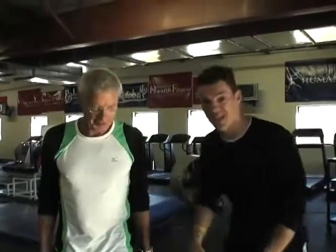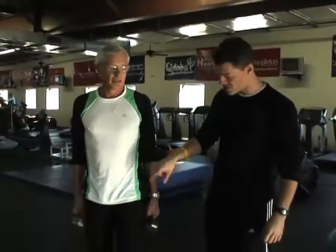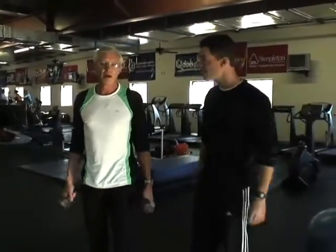Surest way to disaster is picking up something heavy with a rounded back. So make sure to use those legs and hips. Think how often that happens every day at work. Think about it and save your back.